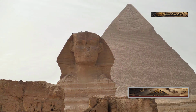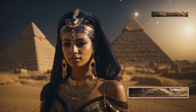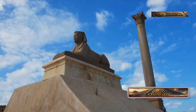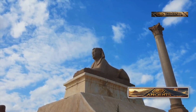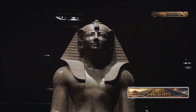Was there more than one Sphinx? According to an ancient legend, a young Egyptian prince went out hunting and stopped to rest in the shade of the Sphinx's head. While sleeping, the Sphinx appeared to him in a dream and promised he would become king if he cleared away the sand that buried it. That prince eventually became Pharaoh Thutmose IV.